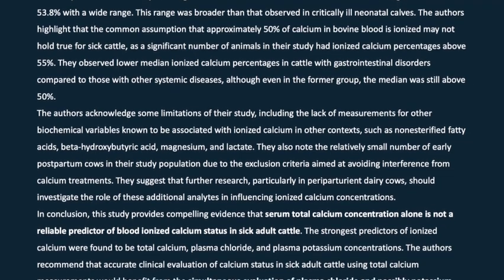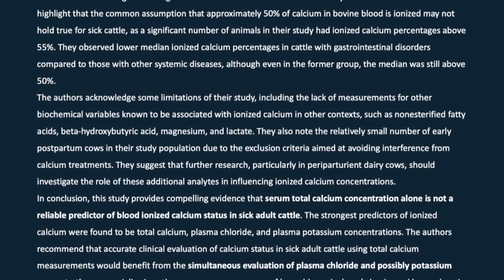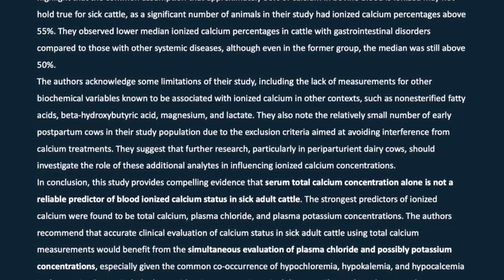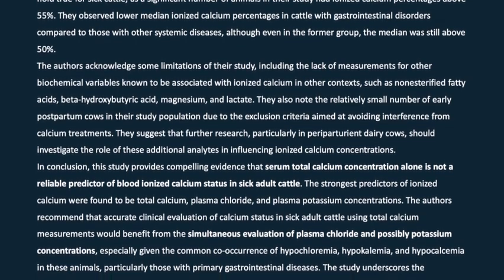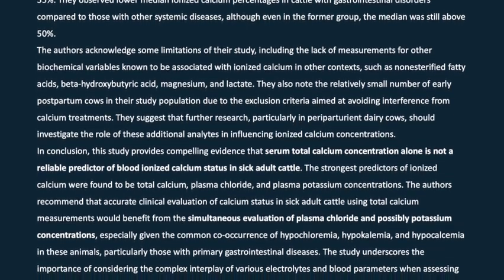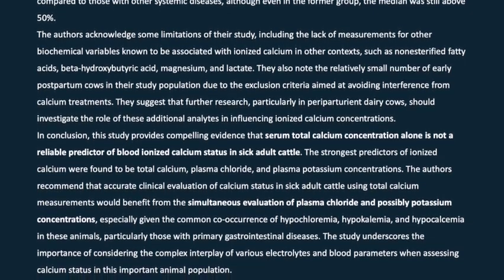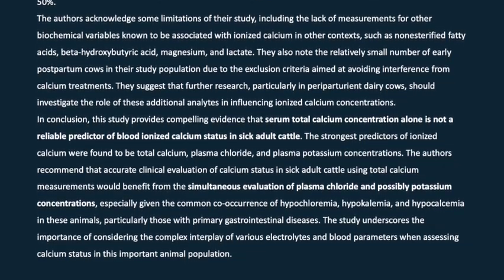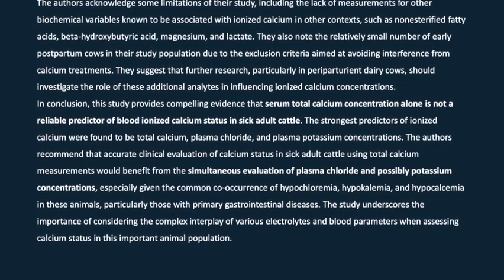ionized calcium concentrations. In conclusion, this study provides compelling evidence that serum total calcium concentration alone is not a reliable predictor of blood ionized calcium status in sick adult cattle. The strongest predictors of ionized calcium were found to be total calcium, plasma chloride, and plasma potassium concentrations. The authors recommend that accurate clinical evaluation of calcium status in sick adult cattle using total calcium measurements would benefit from the simultaneous evaluation of plasma chloride and possibly potassium concentrations, especially given the common co-occurrence of hypochloremia, hypokalemia, and hypocalcemia in these animals, particularly those with primary gastrointestinal diseases.